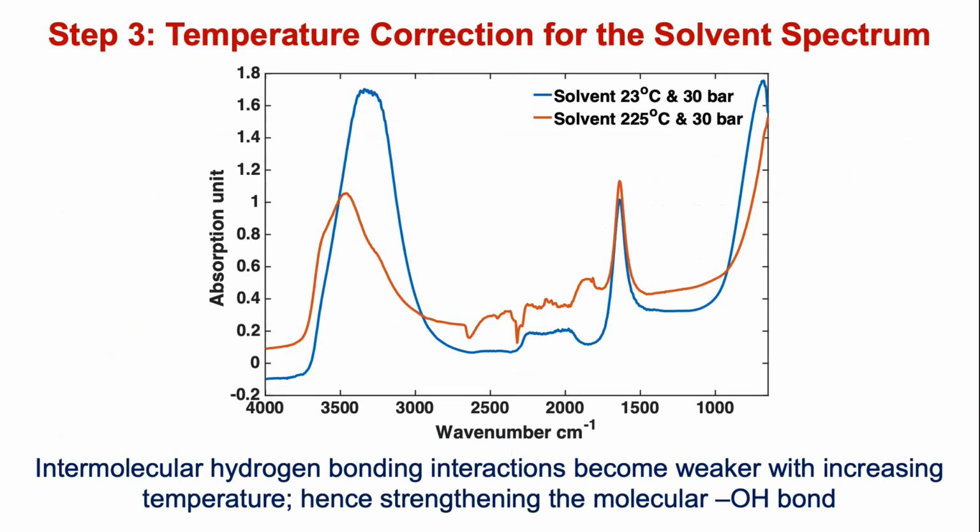Last but not least, you heat up the thing. And when you heat up the thing and you have water around, what then? To remember is, the solvent you increase from 23 to 225, and have a look, the spectrum actually becomes stronger in OH band. Actually, you have less hydrogen bonding, hence a shift. It's important to subtract your baseline at the correct temperature. If you measure your baseline at room temperature and subtract the room temperature baseline of the solvent, good luck, but that is not the truth.